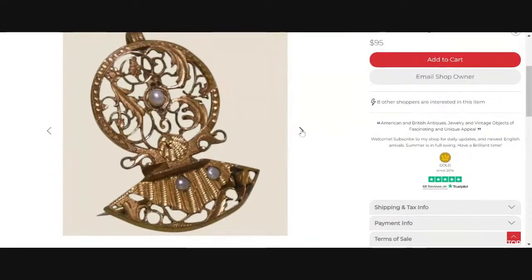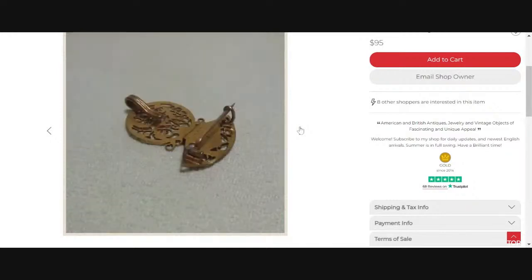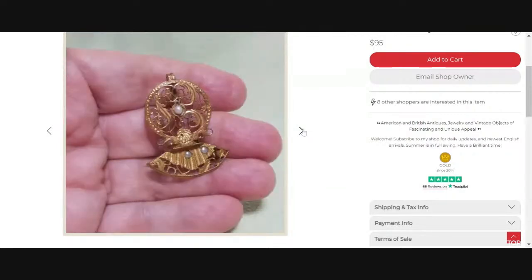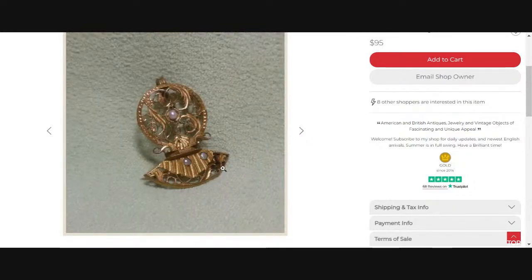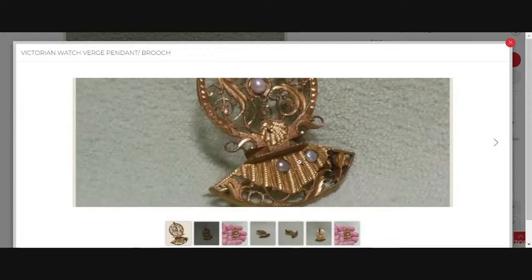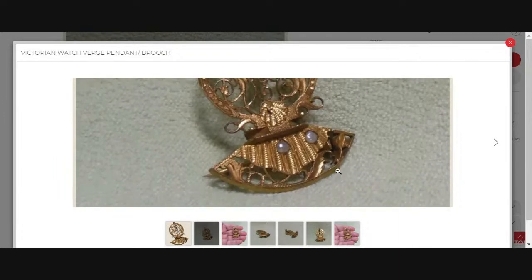Let's zoom in. It looks like there's a bit of a shell motif as well as flowers. And this one is a pin and pendant as well. So multi-purpose, you can wear it in a couple of ways. Now I would say it does look like there may be a small little break in the filigree on the bottom. Yep, and I can see it here too. So as always, we like to be able to zoom.